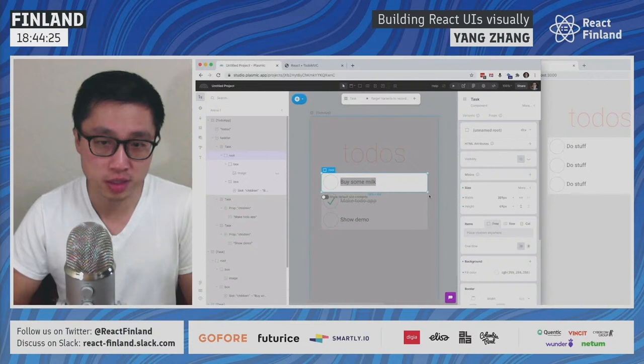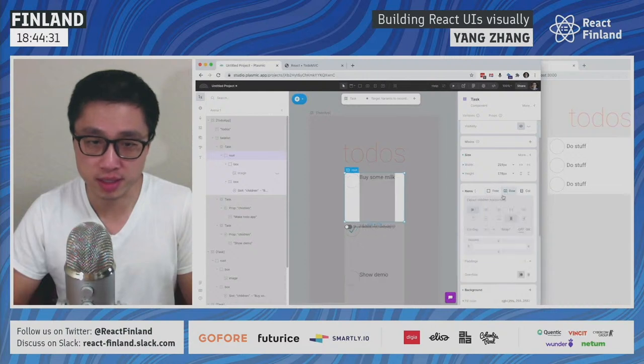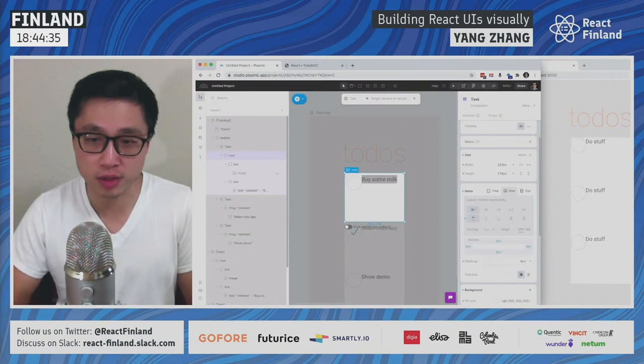So I'm gonna double click this component to start editing it again. I'm gonna make it look boxier, something like that. I'm also gonna start applying some real layout to this. So it's a row, top aligned, and maybe with some padding all around.